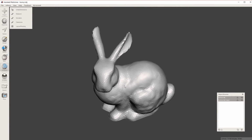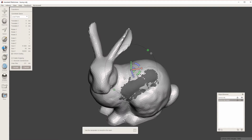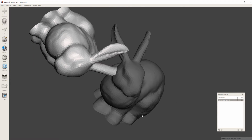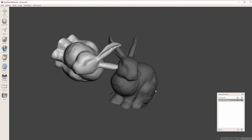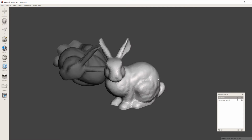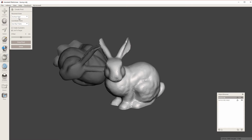I have some things in my class on that. So if we had two bunnies that were radically different places like this, you can align them together. It is a little bit more manual to do so, but you can. It's kind of a combination of things. You do some manual work and then you let Meshmixer do it for you. So the way that I would do this to align these, I would start on the one that I wanted. I would go to Edit, Create Pivot. I would make sure that Link to Target is on. And I would say Surface Point and I-ray frame.